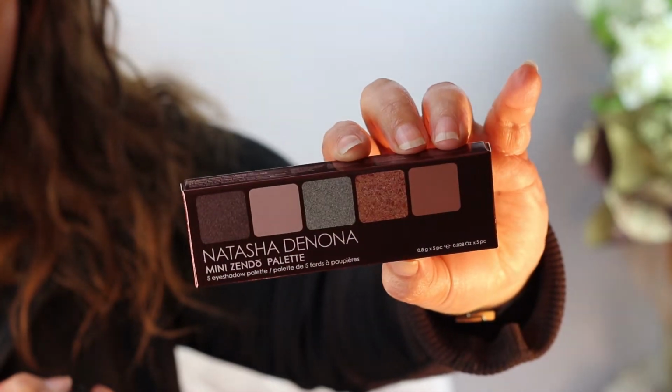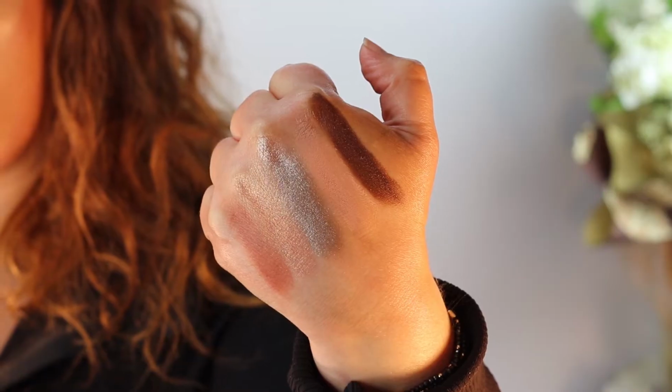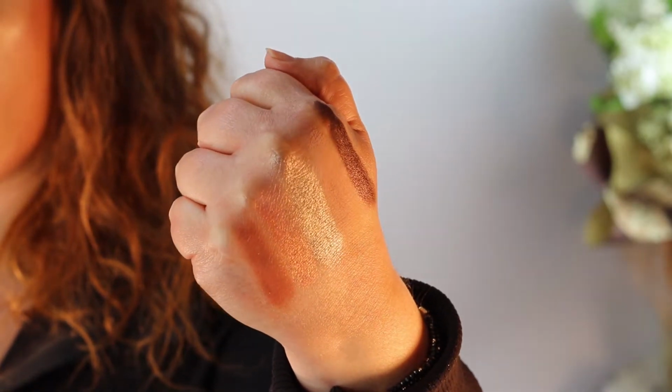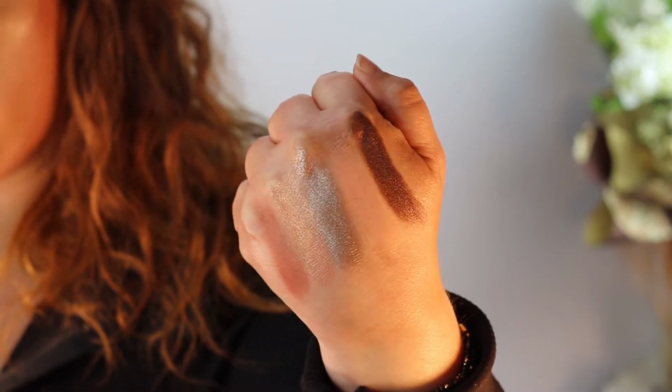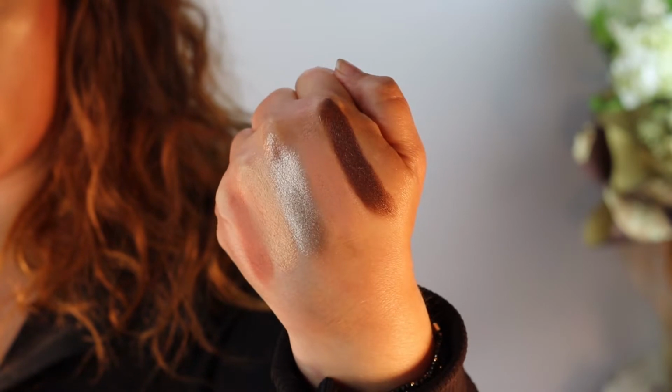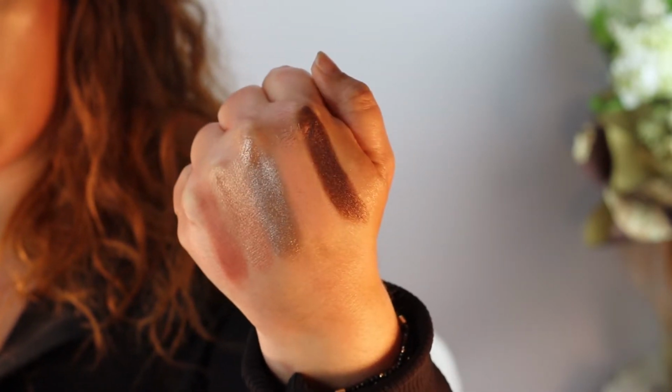Alright, so this new Natasha Denona collection comes with the mini Zendo eyeshadow palette, which comes with 5 shades: a stark medium dark cool burgundy shade, a bare pastel pink shade, a stripped warm silver shade, a dazz medium coral with light bronze shift shade, and an uncovered dusty coral shade.